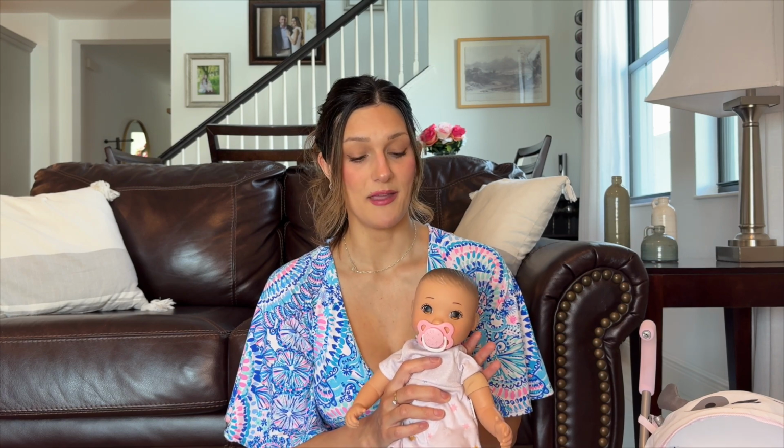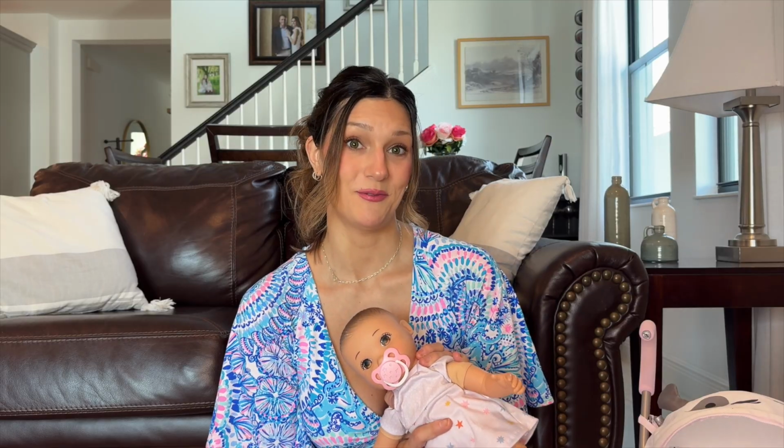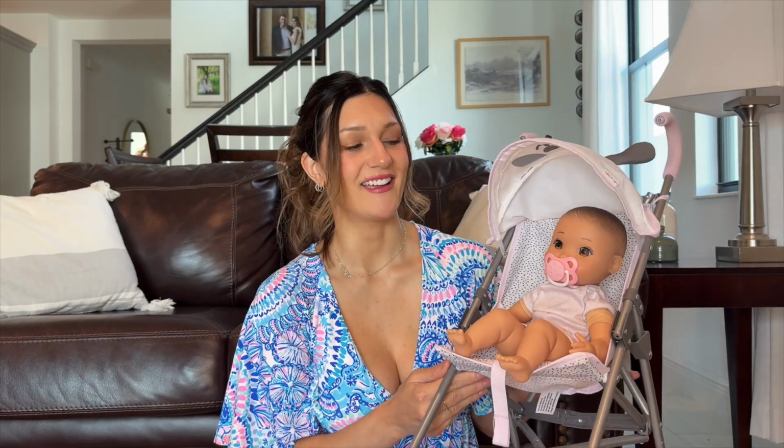We actually got her this doll before I had our second baby, just to kind of see what she would do with the baby. She was super sweet with it. She always wanted to hold it and feed it and love on it until she didn't, and then she would just throw it on the ground. So I was concerned there for a minute, but she does great with an actual baby. This one's main purpose in her life is just to ride in the stroller. Both of these are from Target, and again, this just gets used nonstop.